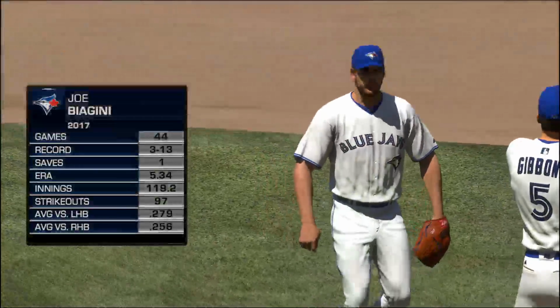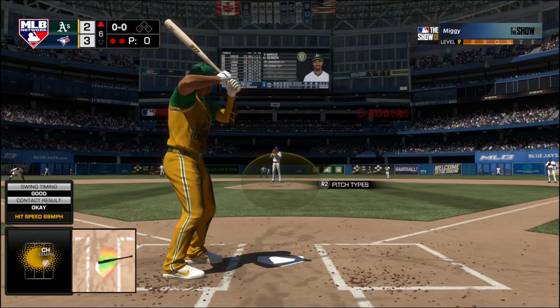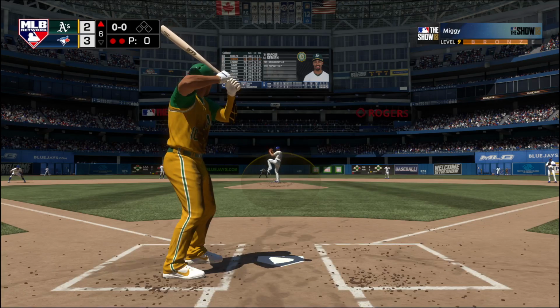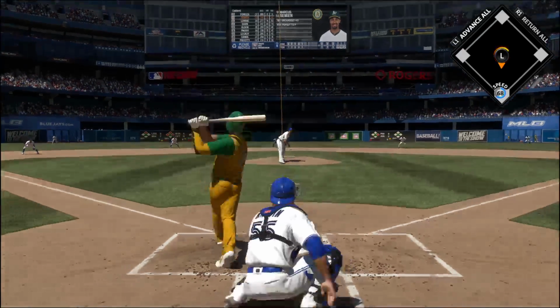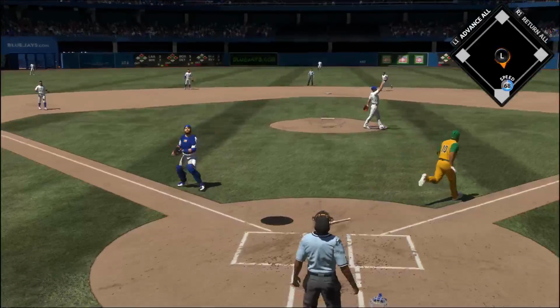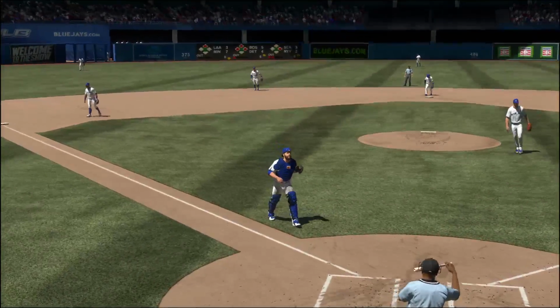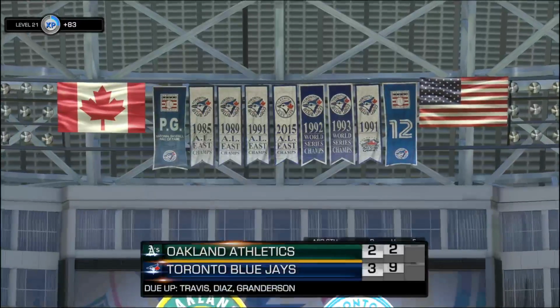Ready for another. First pitch coming. Here it is. Number 31. Popped him up. Martin has a play. No trouble with this one, and the inning is over.